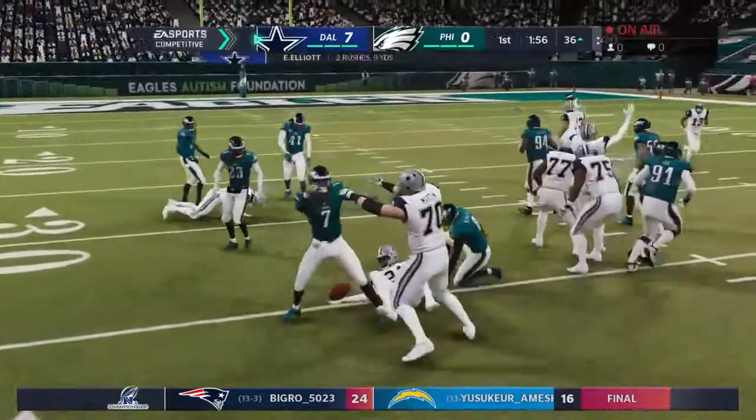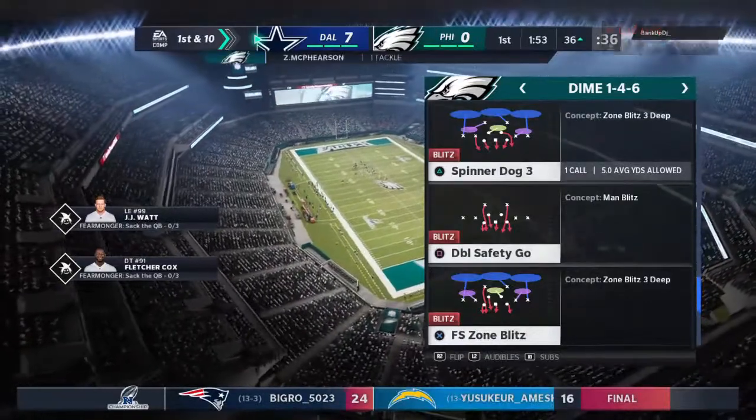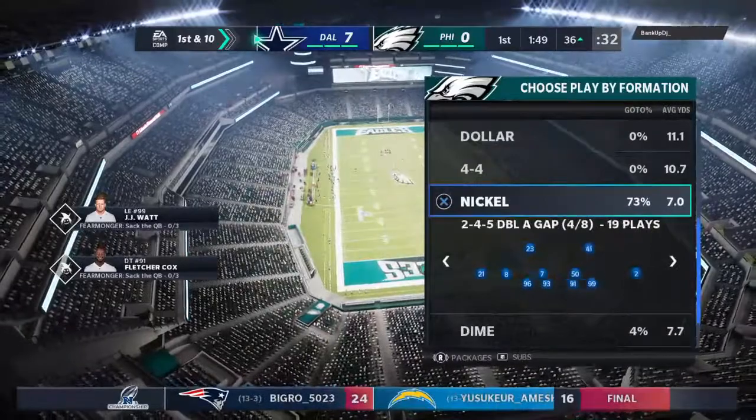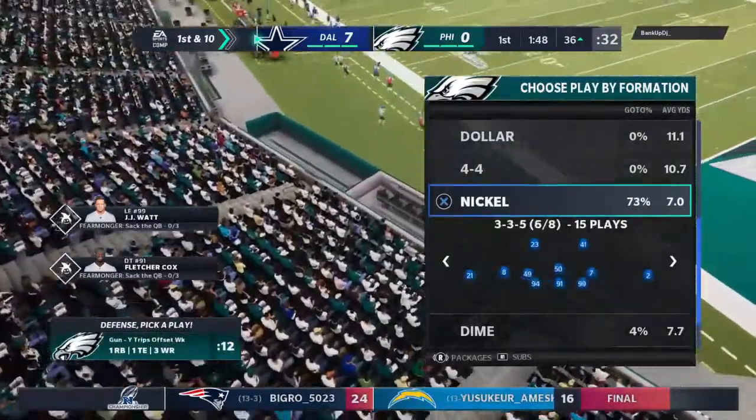But a moot point there as they were able to connect. And here he'll be brought down a little shy of the 35 at the 36. A gain of 5, good enough for the first down. And a Cowboy first down.